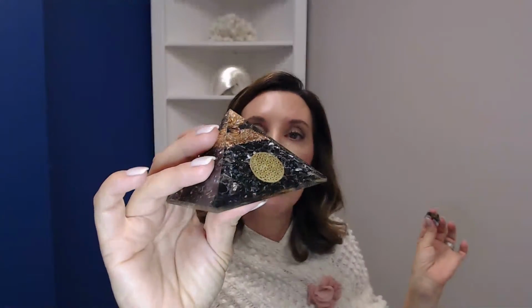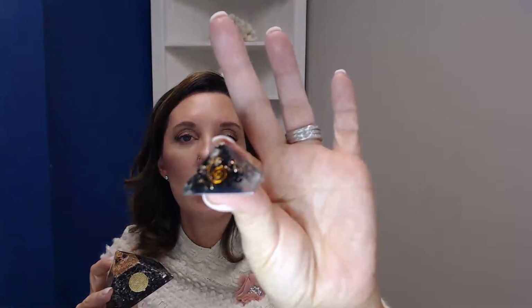I've got the small, which is this one, and the large, this one. So this is actually black tourmaline in resin with copper to it. And you'll notice it's got a piece of clear quartz with copper spiraled up above it. That is to amplify that energy even more. So these are excellent. And this one's just kind of a mini one. You'll see that one there.